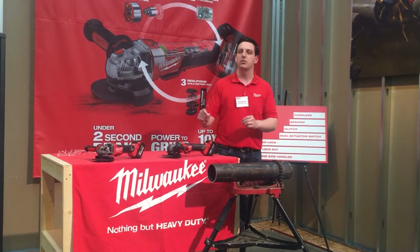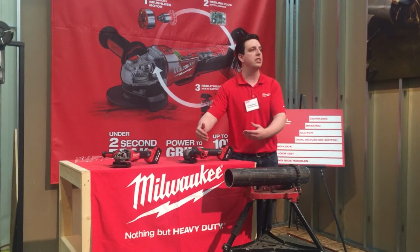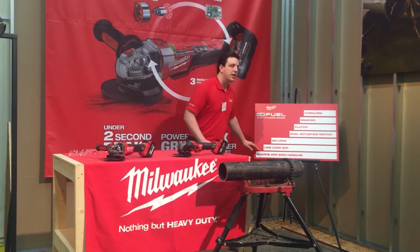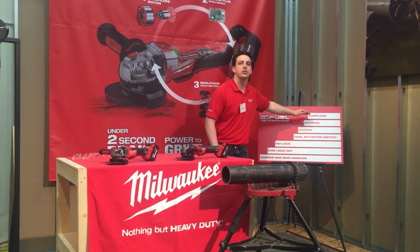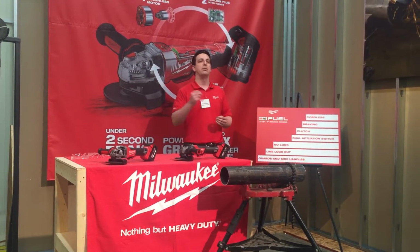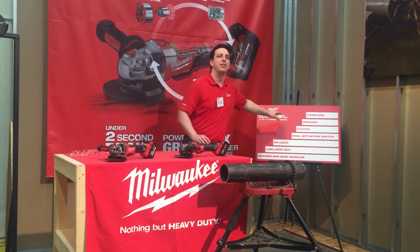Like I said, the first tool that has the power off of a battery to satisfy the person using it day in and day out, and the people in the safety department who are looking for all of these incremental features along the way for their tools to be used out on the site. Let's talk a little bit about some of these features.